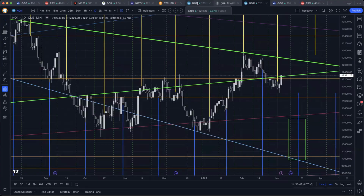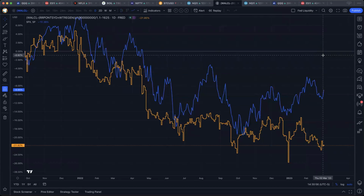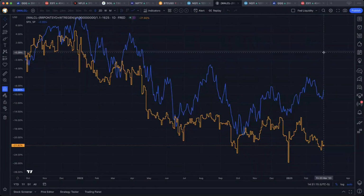If we go and take a look at liquidity, so here's the Fed balance sheet, which we can get by using basically a custom symbol in TradingView. So if you type all this in, you can get actually a pretty good approximation of the Fed balance sheet. Still very negative. So that's the orange line here. Blue line is the SPX. So the Fed balance sheet still in a very negative configuration even on Friday. Okay.